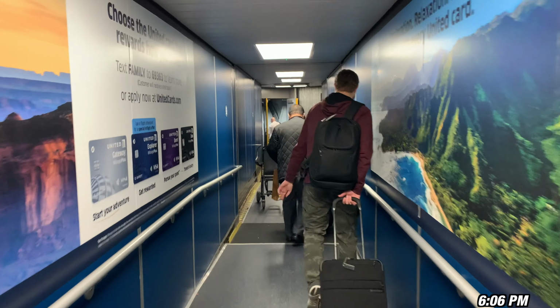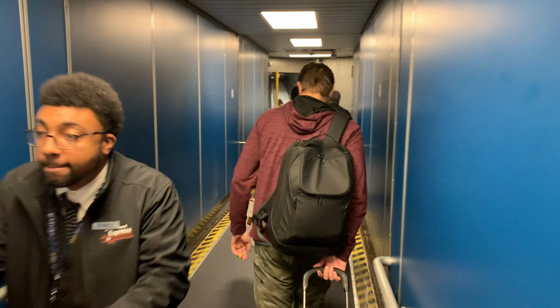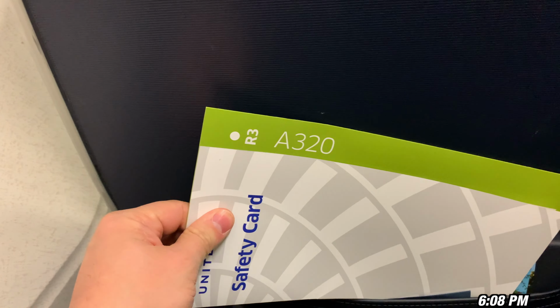Hey, Mason and Cam. Going to Cincinnati. 7A. This is not the plane that I thought. I was looking at another plane on my trip. Welcome back to the world of getting a good seat. So it was an A320, not a 319. I can see lots of room. It is like raining here in Chicago, so probably won't get a lot of footage until we actually start taking off.